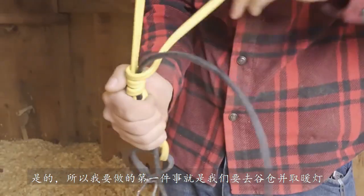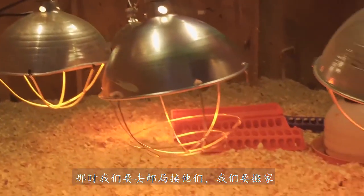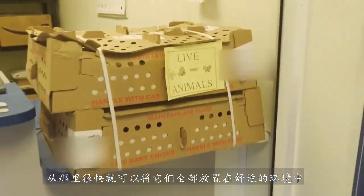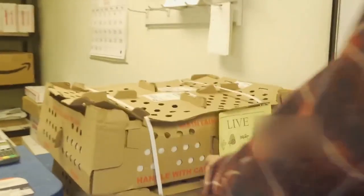Yep, so the first thing we gotta do is go to the barn and get the heat lamps turned up so we get it up to about 95 degrees on the floor where they're gonna be at. Then we're gonna go pick them up from the post office, and we're gonna move pretty fast from there to get them all set in and comfortable. The post office.